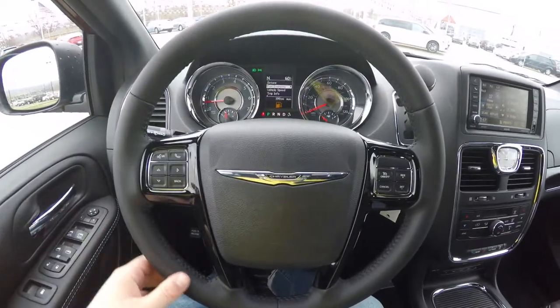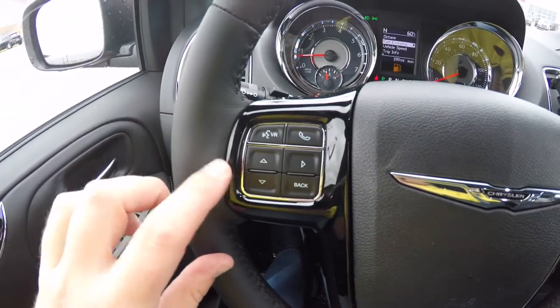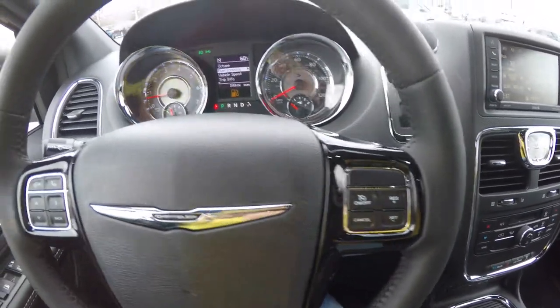All right, so pan through the interior, just show a little bit more detail. Bluetooth Uconnect and audio and trip computer controls, as well as cruise control. We've also got the piano black trim on the steering wheel spokes.